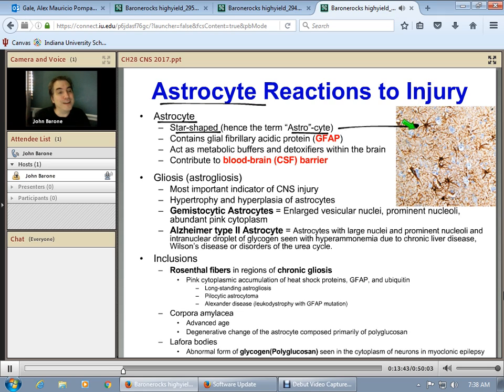Like stars in the night sky, stars of your brain. Now, they contain glial fibrillary acidic protein. This is a good marker for them, GFAP. But of course, it's not specific. Any supportive cell of the neurons, they're called glial cells, right?